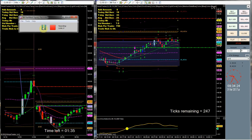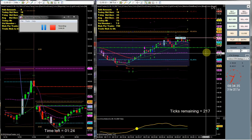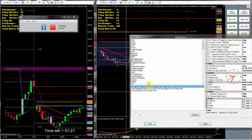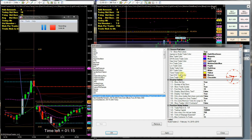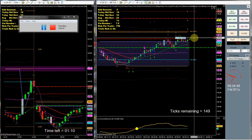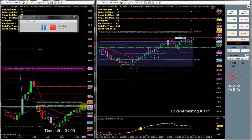Alright guys, had something interesting happen here. Order pending. This is a trend trade. I believe yellow's trend trade. Yep. Haven't really taken many of these. I think I've only taken one at this point. We have the high volume node right above us at 48.09.